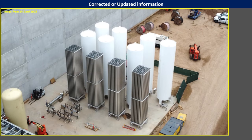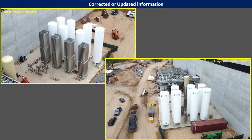In my previous video, I identified these items that have been installed right next to the battery cathode plant, in that area where they also have the chiller system installed. I speculated that this may be for nitrogen, and I misidentified the tall silver things as condensers. They're actually vaporizers. So I wanted to come back and give you some additional information, correct that, and give you an idea of what these are, how they might be used, and the significance of them being installed at the battery cathode plant.